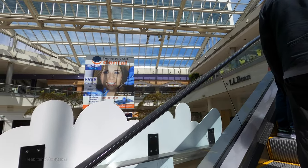Coming up on the left here is Macy's, and like I had said, originally this was Abraham and Straus up until about the mid-90s. And here's what it looked like at some point in the 1970s.